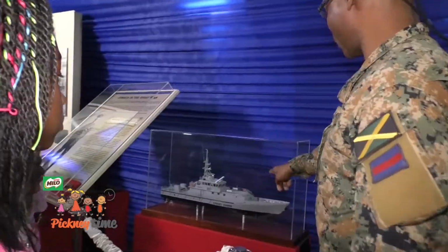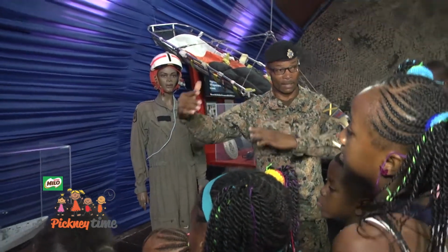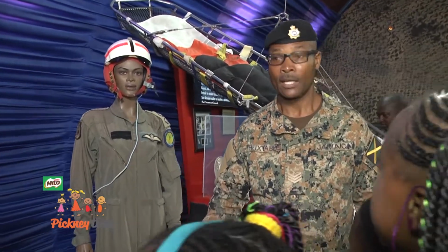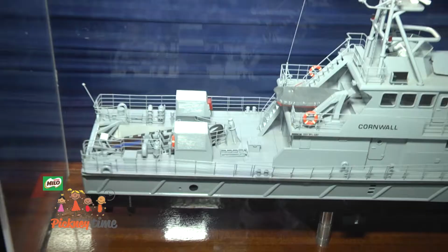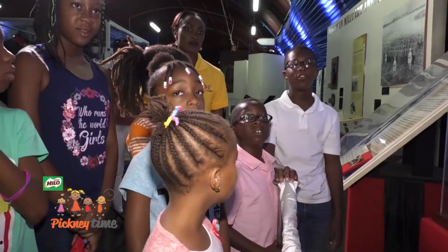This is one of the ships of our JDF Coast Guard, so there's another part of the JDF that is on the sea. It monitors what goes on at sea, and even some of those fishermen who get lost at sea, these are the first responders, so to speak, that will go in search of them. Yes, so this is one of 3 ships that were named after the 3 counties of Jamaica that we received in the early 2000s. And they are Cornwall, Middlesex, and Surrey.